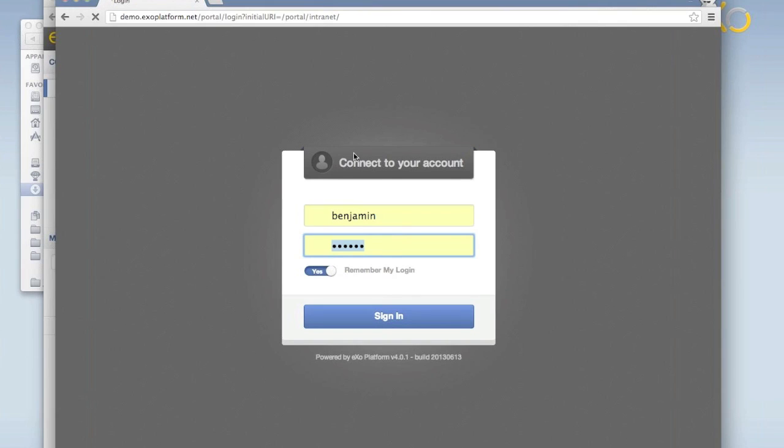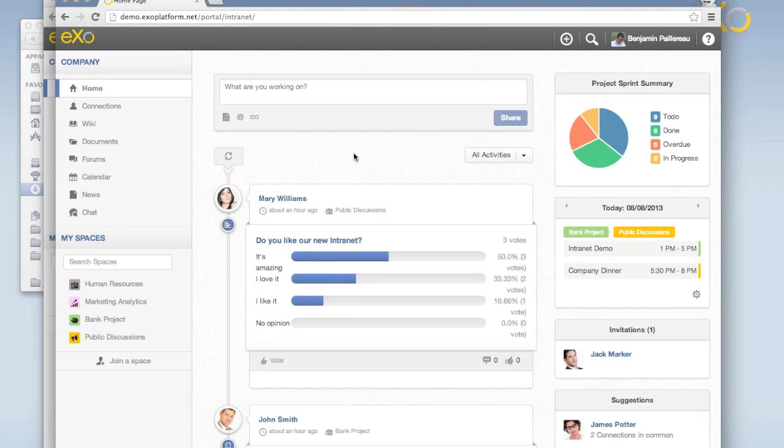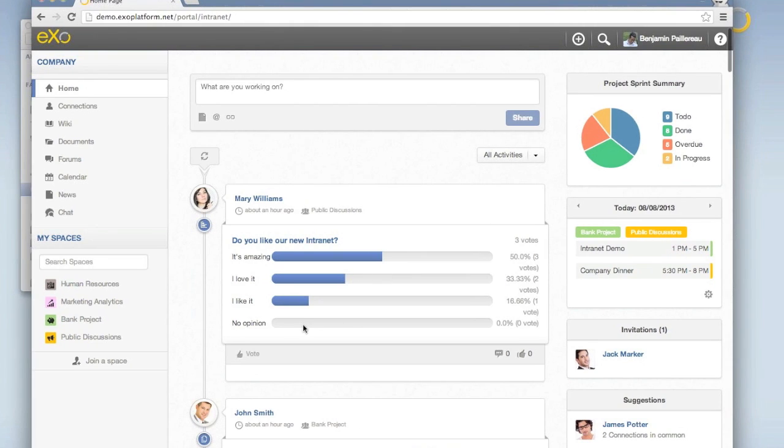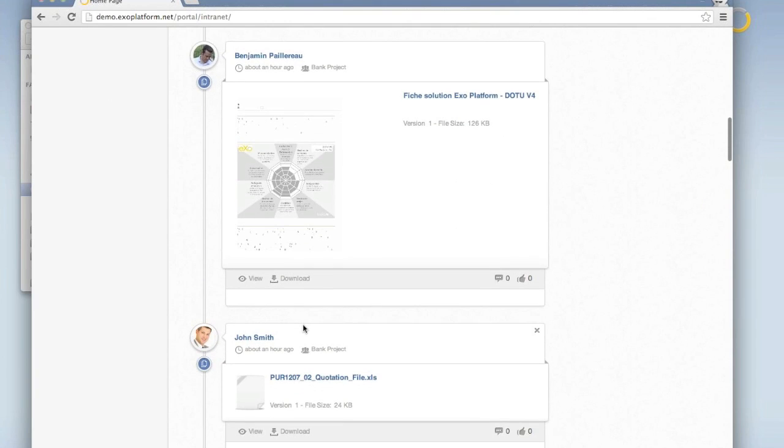I will start with my user, Benjamin, just to give you a quick tour. As you can see, when you log in to the platform, you get this landing page with the activity stream in the center of the screen. Here you will find all the collaboration you have in the company.